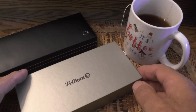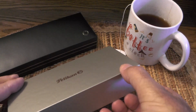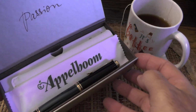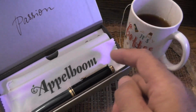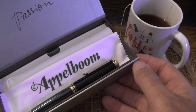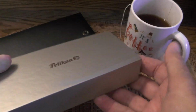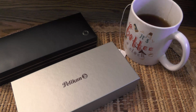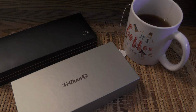Now the Pelikan, on the other hand, came in a nice cardboard box, I would call it. It has a magnetic lid. It opens up to show the inside of the case. It has a white faux leather pen slip as well as a polishing cloth. Now I haven't used those extras that came with the Pelikan, and the case by itself is nicer for the Montblanc. But I'm going to call this even. One has a nicer case, the other had some nice extras.